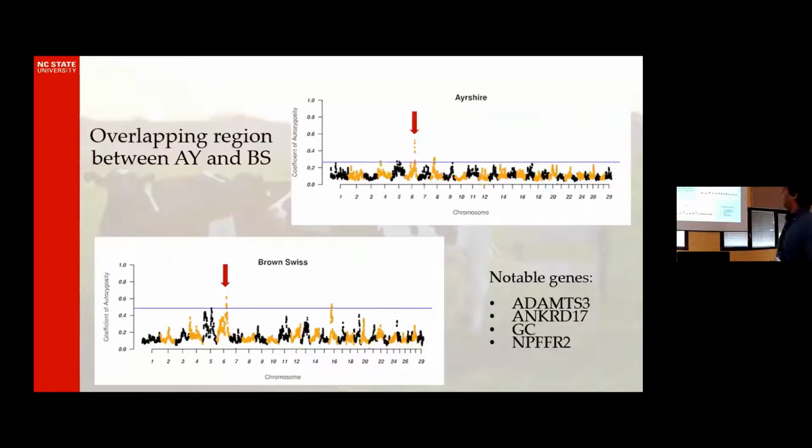And luckily we did. In the Ayrshire and in Brown Swiss, we found a 3.4 megabase region on chromosome 6 that contained these genes. These genes have been associated with components of milk and also health traits, such as clinical mastitis and ketosis.